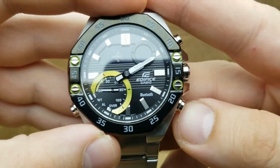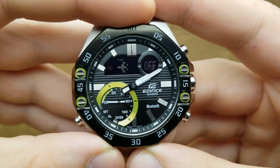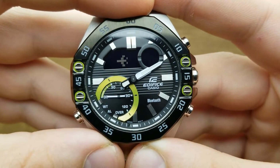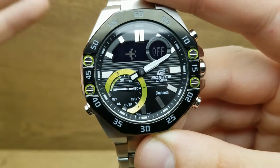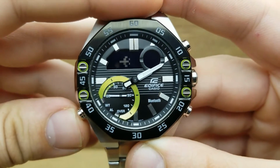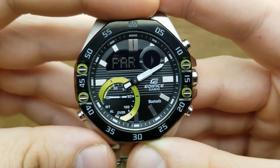You can turn it on or off, but I'm going to leave it at off. Airplane mode is the mode when your watch will simply turn itself off, something similar to your phone, and it will not beep or alarm you in any way, or interfere with the radio signals at the airplane. So basically we all know what airplane mode means. Next press of the mode button gets us back to the beginning and setting our time zone.